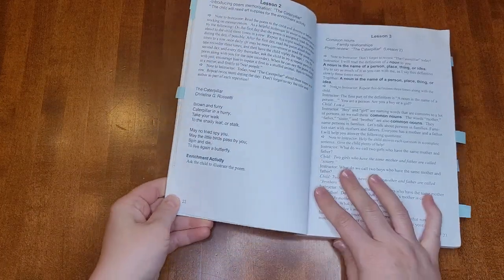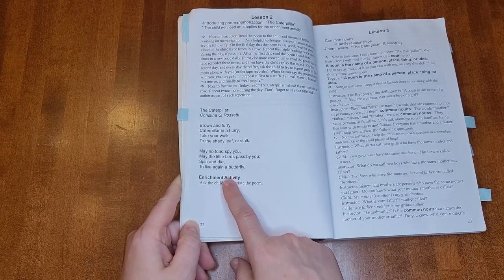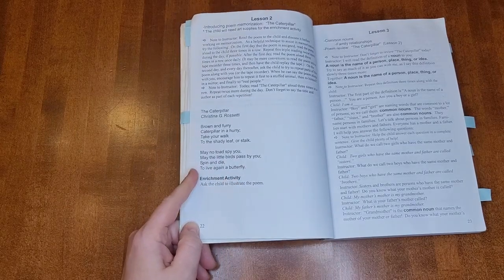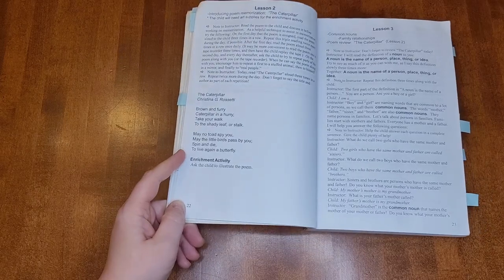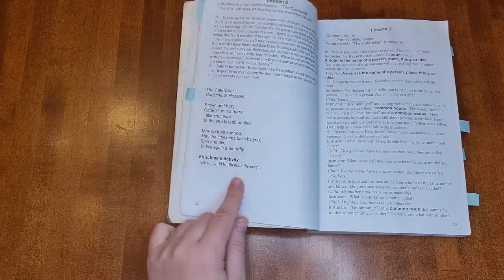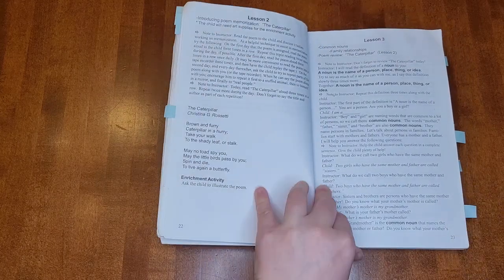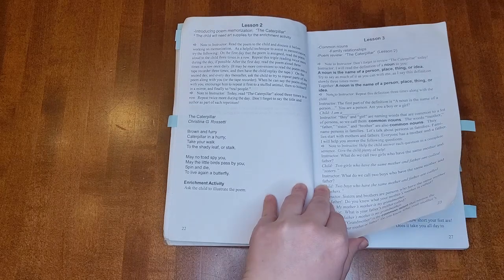And then the second kind of lesson in here is a memorization lesson, and they use poetry. So this is the very first poem that your child will memorize with this program. Some people skip the poetry memorization. My daughter really enjoyed it, so we have done it all. And you can see here some of the lessons have enrichment activities. We skipped all the enrichment activities. They're not necessary for getting the real meat of this program.